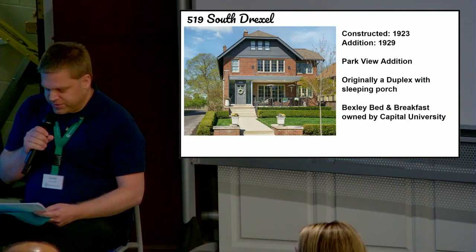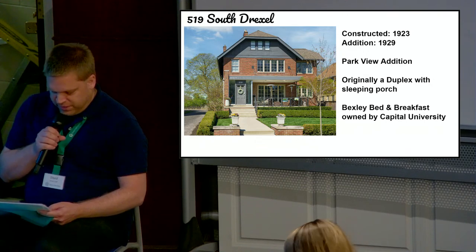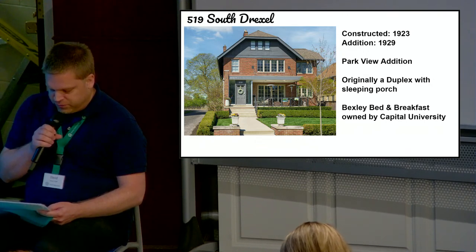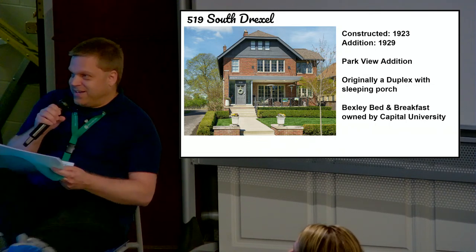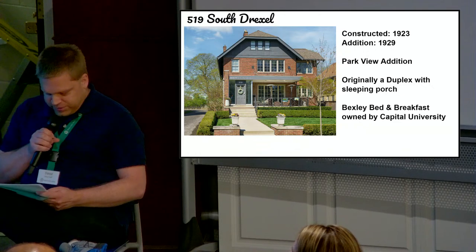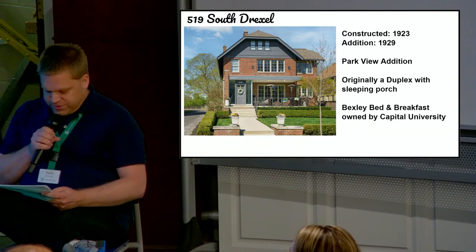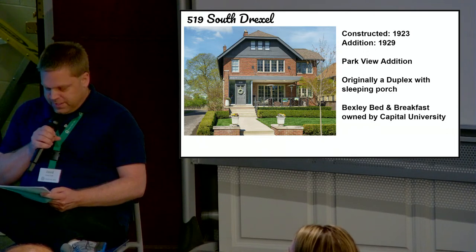519 South Drexel was constructed in 1923, and an addition was made in 1929. It's in the Park View addition to Bexley and was originally a duplex. In 1924, rent for the first floor apartment was $125 a month. You can add about $1,000 to that in 2024. It had five rooms and a sleeping porch, and the second floor had six rooms and a sleeping porch. In 2014, the garage was demolished, a new porch was placed on the front, and it was remodeled as a bed and breakfast that was purchased in 2022 by Capital University.